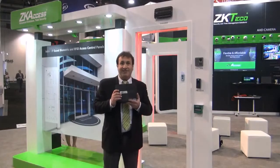Now, of course, with any access control panel, you also need software, and the ZKAccess software is free. Currently, you download it from the internet, and it's browser-based. You can access it from anywhere on the internet as long as you have administrative rights. But now we made it even easier. Soon we will be releasing an appliance. This appliance is our access control software appliance, so there's no longer a need to download the software. All the software resides in this appliance, and again, it can be accessed from any browser-based PC, tablet, and so on, from anywhere on the internet. So we've made access control not only that much more affordable, but also very, very simple to implement.